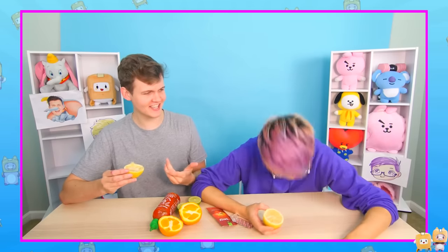Okay, so it's dissolved. Let's see how the lemon tastes now. It's gonna be just as sour. No, dude! What? That's great. It's actually like sweet. No, it is not! That literally tastes like lemonade. No, it does not. Yes, it does.